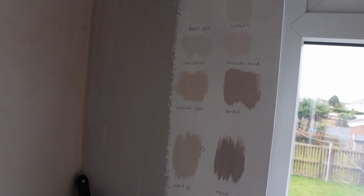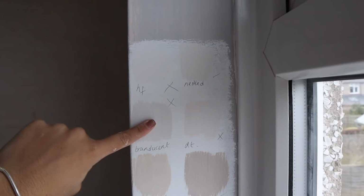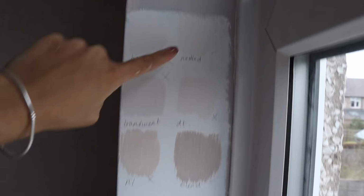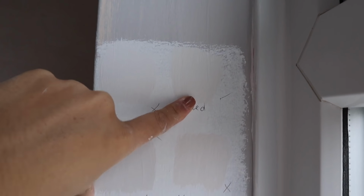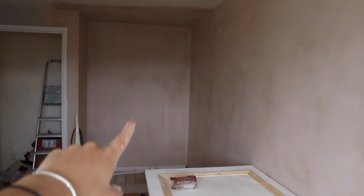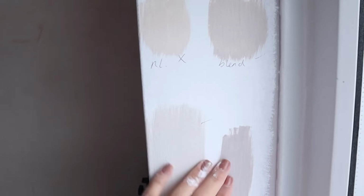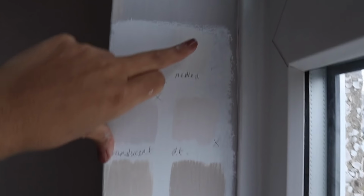So these are all Crown colours. I don't know if you can tell, a bit better in this light, but I've put an X next to the ones we're not going to use. So this one is too pale, a bit purple, too peach, too dark. I liked these ones, decided to go for this in the end, which is a very warm, very nearly white colour. And then this one is a little bit warmer because I want to do a bit of a feature over in that little corner there. So kind of like a block colour because I haven't been able to do that yet on a project. And then blend, absolutely loved blend, but just thought it was going to be too dark. So I've opted for nestled, and this is called matted off.